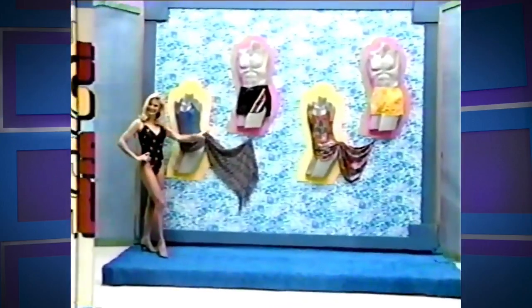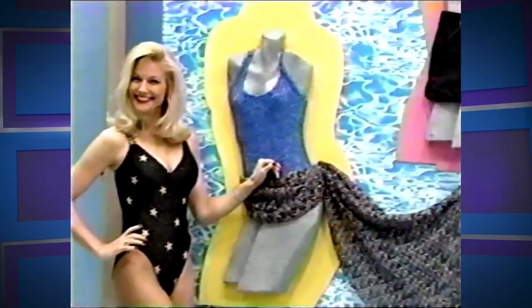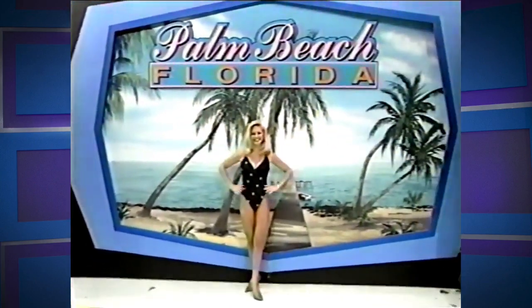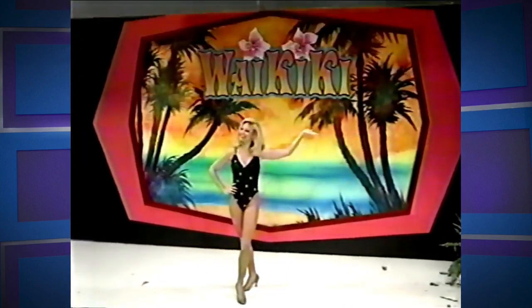Selection of new swimwear. Of Palm Beach, Florida. Dr. Kurtz from Los Angeles to Palm Beach versus to exotic Waikiki Beach in Hawaii.